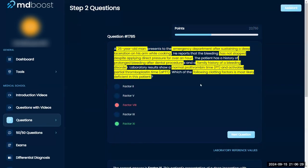The thing I would say is, it fits very much with factor 8 because obviously his bleeding time is increased too. But just remember they usually mention increased bleeding time for factor 8 and also increased PTT. But in this kind of history, you're thinking either von Willebrand's or hemophilia A. Those are the most common.